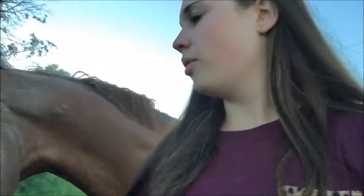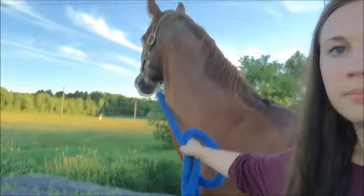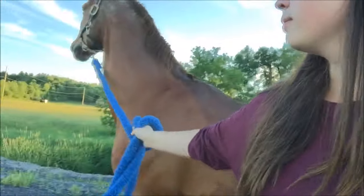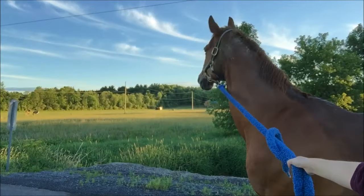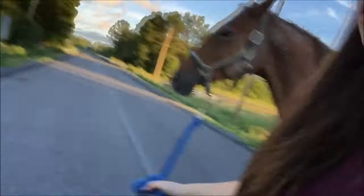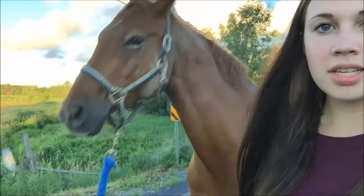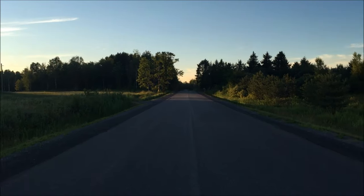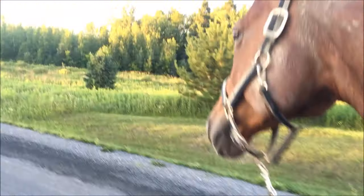He sees other horses, right? So we're gonna turn around. Come on! Salem. He's amazed by the fact that there's other horses over there. Salem! Let's go home. Let's go home, dude. Now we are walking back. He's pretty happy about it.